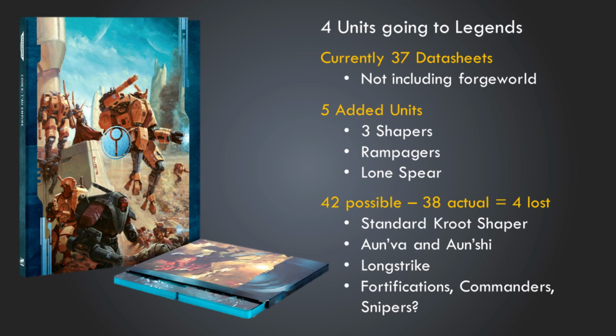Same thing with Longstrike, right? Longstrike is a model that they haven't had in stock very consistently in the past, right? And it's a fine cast model. It's just a dude hanging out of a cockpit. Super easy to proxy with just a tank, kind of spotter or commander model that comes with the actual kit. So it just seems like another kind of low-hanging fruit, but not quite as low-hanging fruit as Unva and Unshi. If not Longstrike, we could see things like the fortifications disappear.